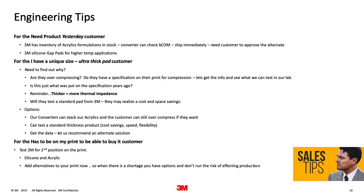Also, if you have a thinner gap pad, you may actually be achieving a better cost saving in your design than overstuffing your application. Our converters, though, can stack our thermal interface materials to achieve gaps that might be quite large. So talk to Boyd Corporation about your application, and we will consult and design a construction that fits your particular requirements.